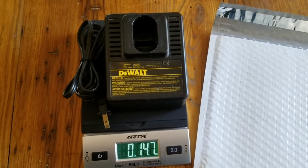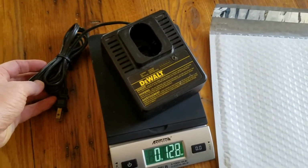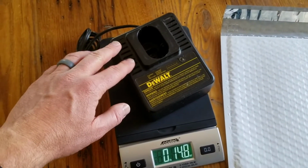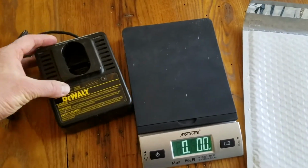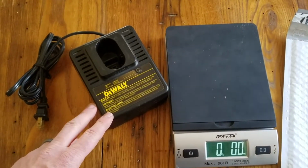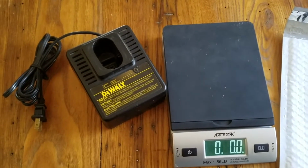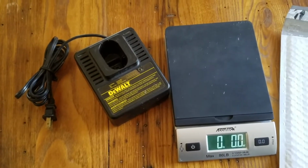Okay, so the second thing that we sold was this DeWalt charger for a cordless drill. And you can see that that's weighing in under a pound, which is great. We can do first class shipping on this for probably, I'm guessing around $5, maybe $6, depending on how far it's going. And we paid $5 for this guy, sold for $23 on eBay. So minus $5, you're looking at about $15, between $10 and $15 in profit there.